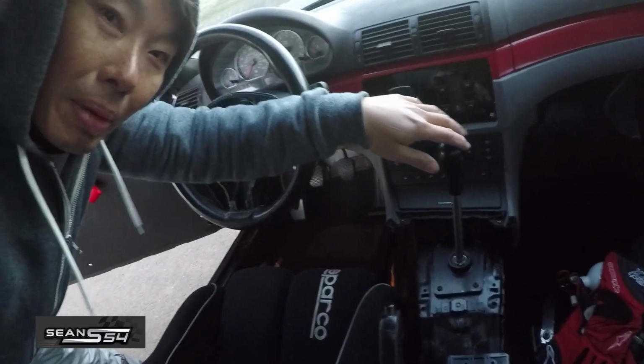It's the 2 mile track up the hill from Thunderhill East. It's been about a year since I've been back here. I've made a lot of changes since then. Some of the major changes being, done a manual swap.